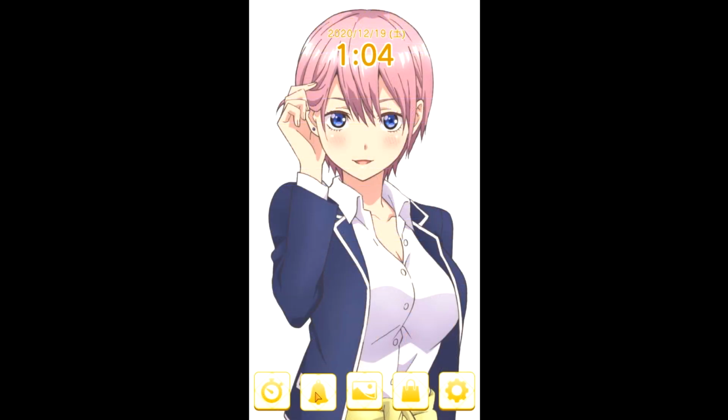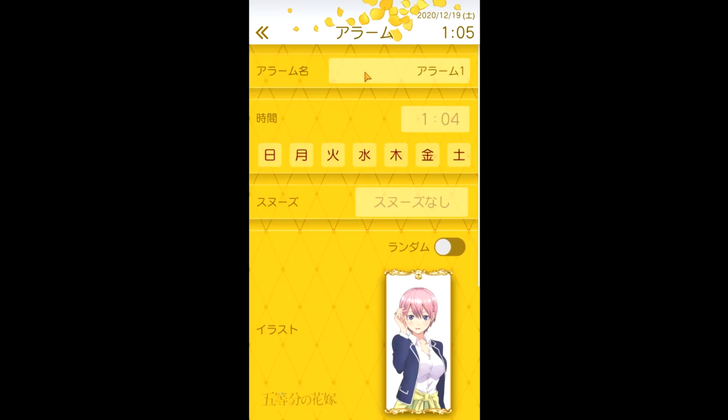Okay, let's look at the next setting. This is the place where you can set up an alarm. As you can see, I haven't set up any alarms, so you don't see anything on the page. When you want to set up an alarm, you click on the clock icon on the bottom right. Now the first alarm setup is shown on the page. When you click on the alarm, you can customize the settings for that particular alarm.